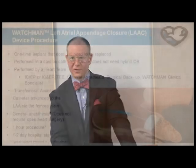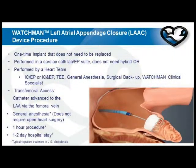So this is what the device kind of looks like in a little cartoon form. It's a one-time implant. It's not like a pacemaker or ICD that needs a generator change periodically. It goes in, stays in. It's done by sort of a team. We do it, and I think many centers do it, with 3 cardiologists involved: myself from the electrophysiology aspect, Ed Viksinski from the interventional cardiology aspect, and the 2 of us scrub it together. As an interventionalist and me as an electrophysiologist, the way we handle catheters in the left atrium is very different but complementary.